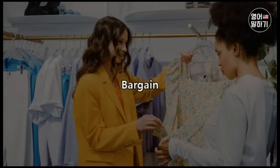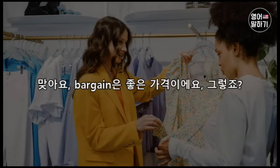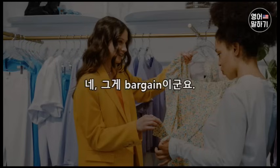Bargain. Now, this is an interesting word because it's a verb and a noun. That's right. So a bargain is a good price, right? Okay, so a bargain is a good price. Yeah, this t-shirt was a bargain. I only paid $1 for it. Okay, so that is a bargain.